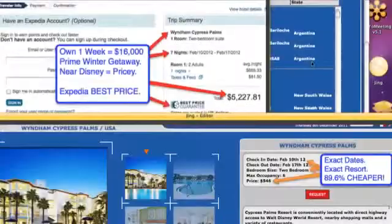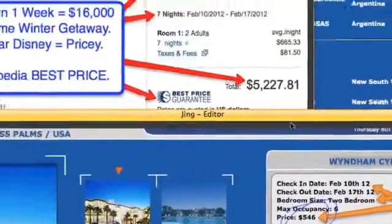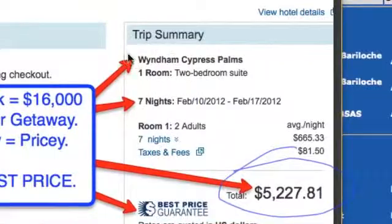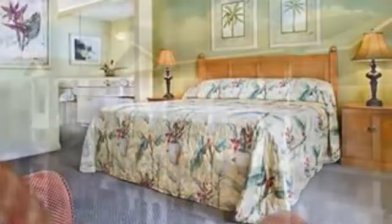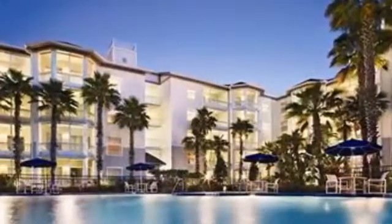Let me explain. Here's a snapshot that compares our private club pricing versus Expedia's public pricing for the exact same resort. What we're looking at is the Wyndham Cypress Palms. It's a 2-bedroom unit. It's got a full kitchen, 2 bedrooms, 2 baths, deck, dining room, living room, the whole thing. And it's next to Disney, so it's going to be priced a little bit higher.